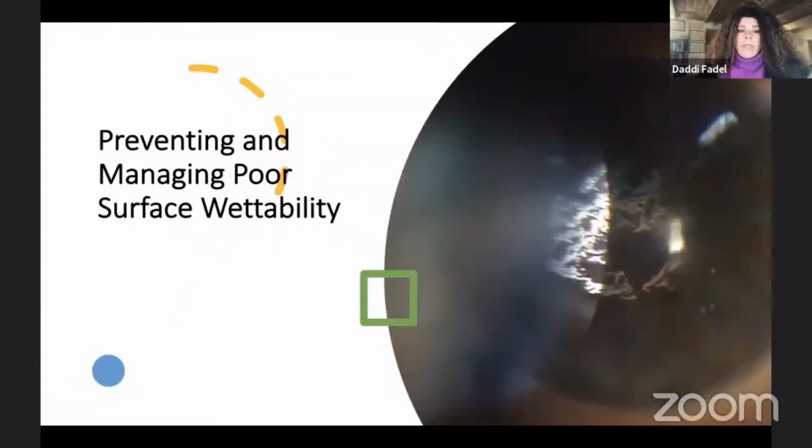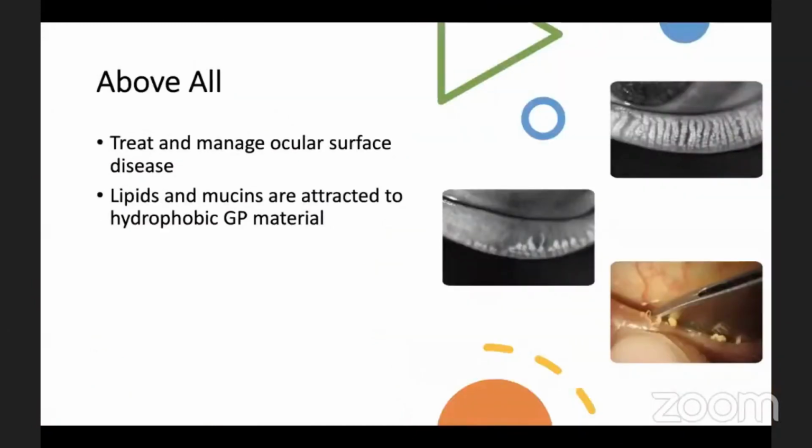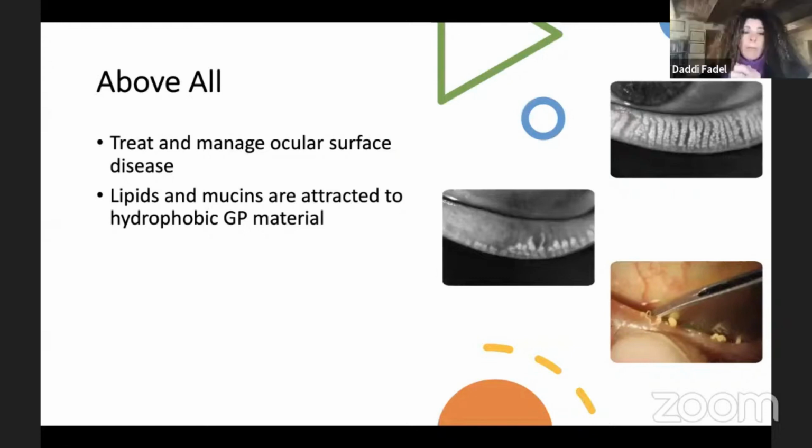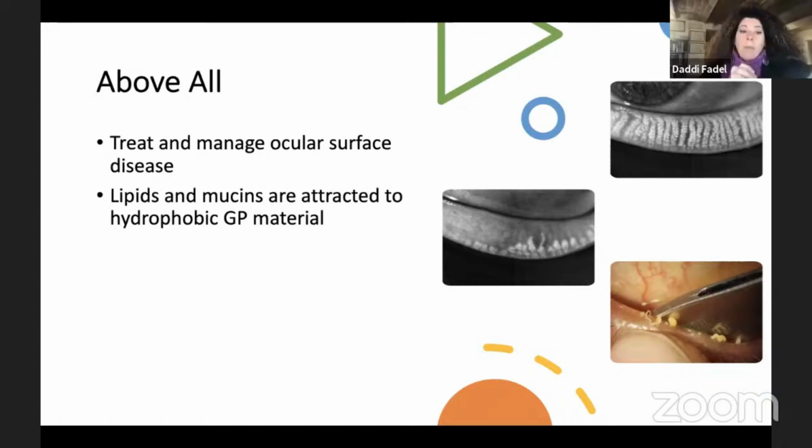We have different management strategies for wettability issues. We know that mucins and lipids are attracted to the hydrophobic gas permeable scleral lens materials, forming a deposit and resulting in poor wettability. So selecting a material with a low wetting angle, and this often means a lower Dk, can help improve lens wettability and reduce the hydrophobic areas that attract deposit.